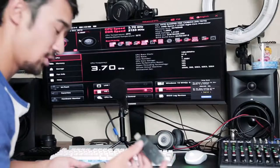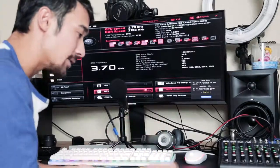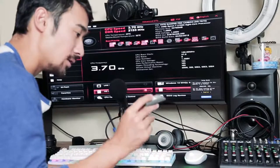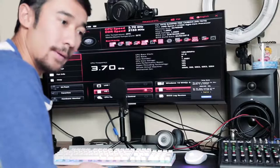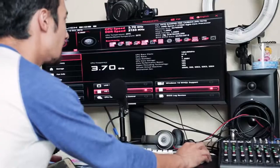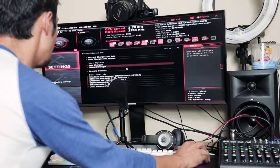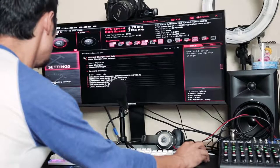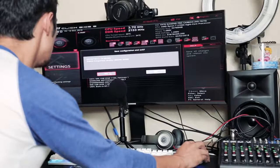So the issue was actually pretty complicated. I did not plug in the CPU power cable. Should we overclock this thing? All right, so the only thing I did was push the RAM to the 3000 megahertz speed at which it is rated for. And now we save changes and reboot.